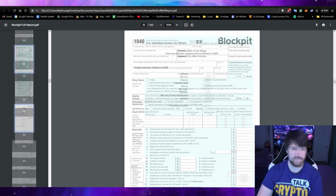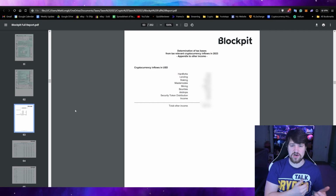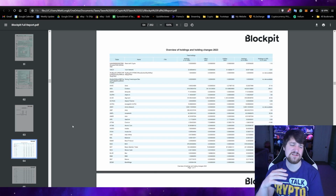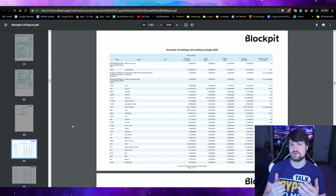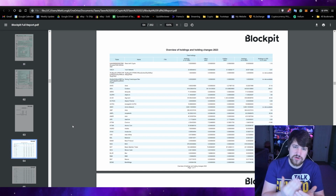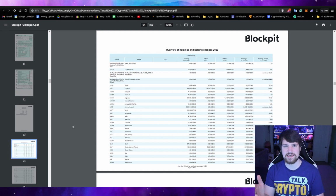And then you might also see some blue highlights and stuff. You can skip that. And then it'll bring you to this page, which is something I mentioned earlier. And all this is a breakdown of your cryptocurrency income as reported by Blockpit. And then after that is going to be your overview of holdings and holding changes between 2023, which is essentially going to be every single transaction you've made through Blockpit. The only transactions that I'm aware of that do not appear here are going to be the transactions that you excluded or marked as ignored.